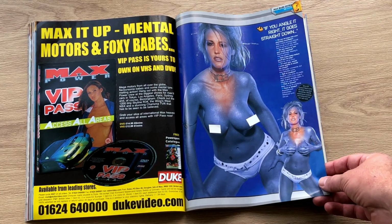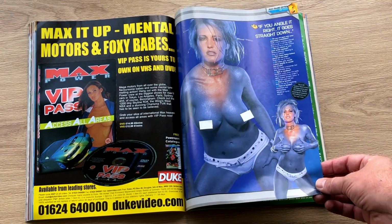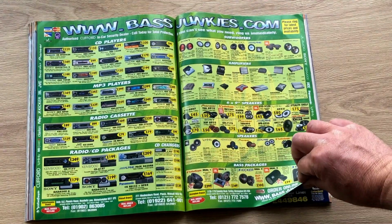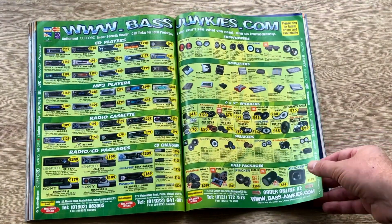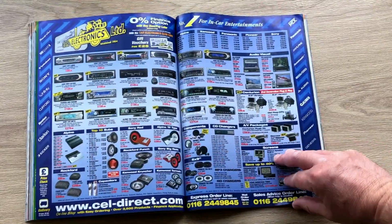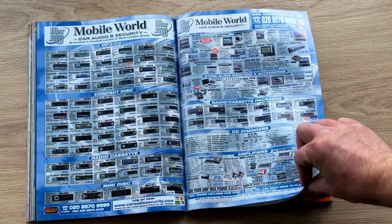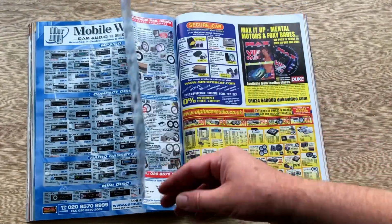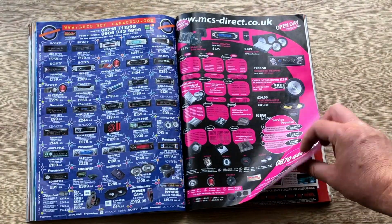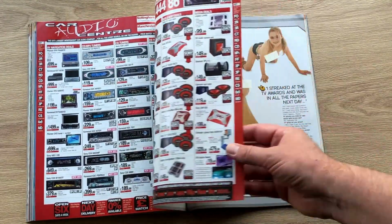Max Power VIP Pass, access all areas, DVD, buy it now. I think that's probably the one where you see a lot of Dan hanging around at Max Power Live. So, the Space Invader attacks. Base Junkies. Cell Direct. Mobile World Car Audio and Security. Man, there's so many audio adverts in 2003. Let's buy caraudio.com, MCS, car audio, blah blah blah.